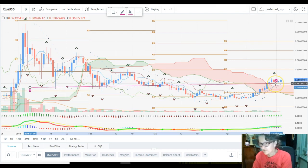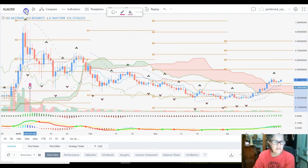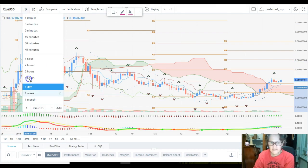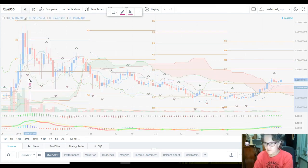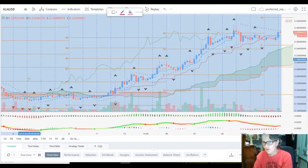Looking at Stellar, the daily looks like it can get to 50 cents. It looks very good on the daily. And if we look at the 4 hourly, sorry about that line there, I'll fix it up later. These things always go longer than I want, 20 minutes, my apologies. On the 4 hourly, it looks like it can break 40 cents, and it looks quite bullish on the 4 hourly, even though we've got a sell here.